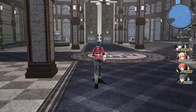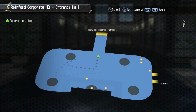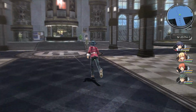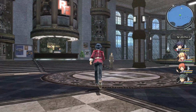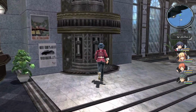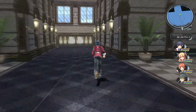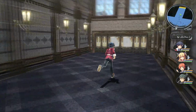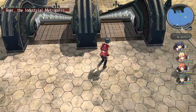Is that everything in this lobby? I guess so. Alright, let's head outside. Wait, but if the elevators over there go up, what are these elevators for? I wonder if those elevators are just for the offices, but these lead to other places. You know, like more R&D stuff.